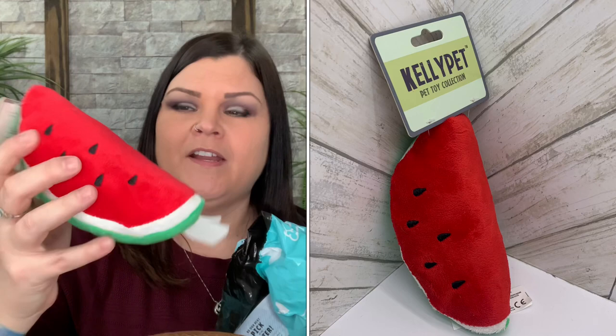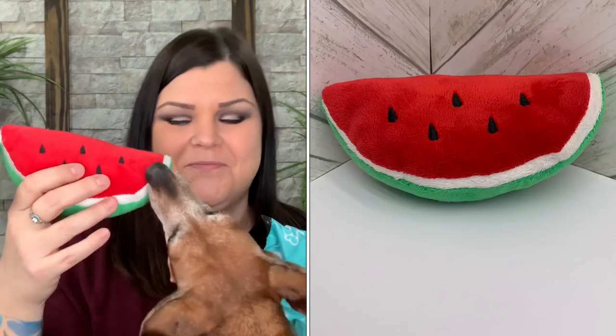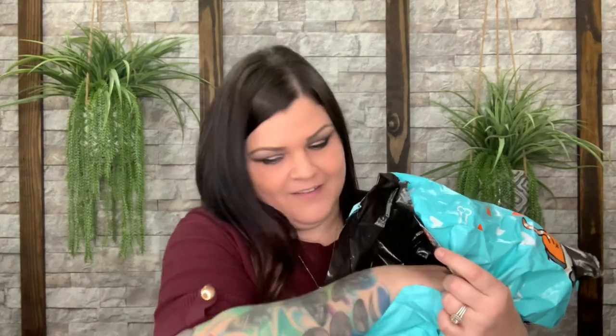Okay, so there's something else. There's a watermelon. This one doesn't feel as good of a quality, but that's okay because even if it only lasts a couple seconds, she's going to have the best couple seconds of her life playing with it, so I don't mind. Some of these I really like when they do kind of break because she has too many toys right now.